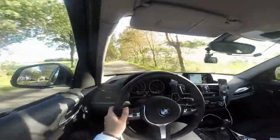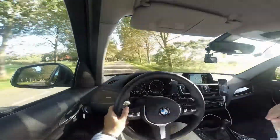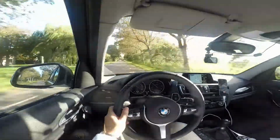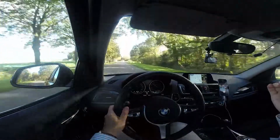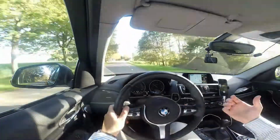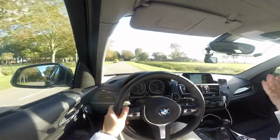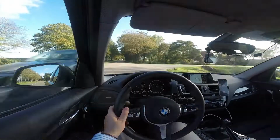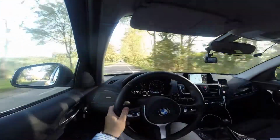Although it runs slightly raw and you can hear it's a small 3-cylinder engine under the hood, BMW did a magnificent job of isolating the engine from the car, so I don't feel any vibrations. It's not noisy inside of the car. It's just as good as the 4-cylinder engine. Just the sound is slightly different, and it sounds a bit more flimsy than the 4-cylinder engine.